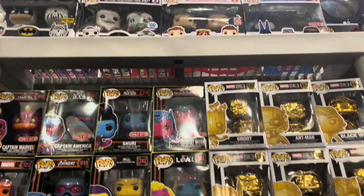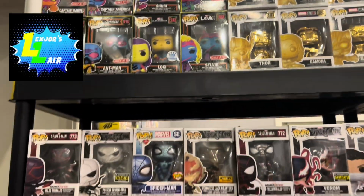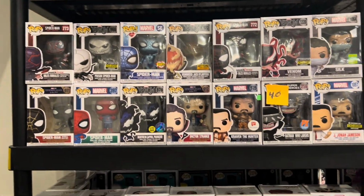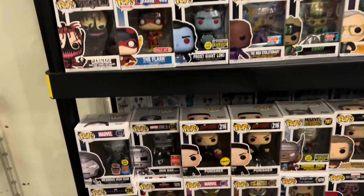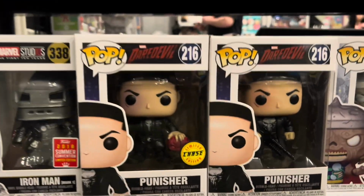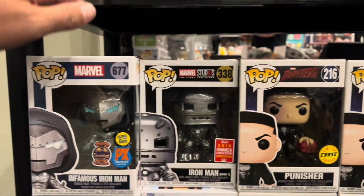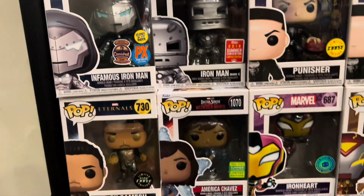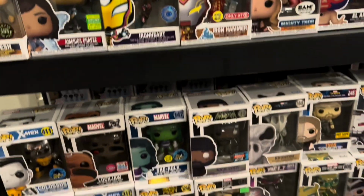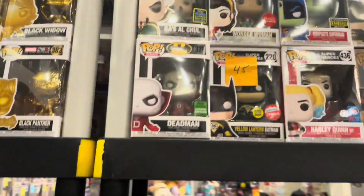And this next booth was probably the biggest one that they had at the con. You can see right here, starting off with a nice selection of different Marvel Pops. Overviewing right here, we have the Punisher Pops, which I think are going to be nice now that the Punisher is coming back into the MCU. And then right here, that infamous Iron Man Pop that has been skyrocketing in value ever since Robert Downey Jr. was introduced as Dr. Doom at San Diego Comic-Con.